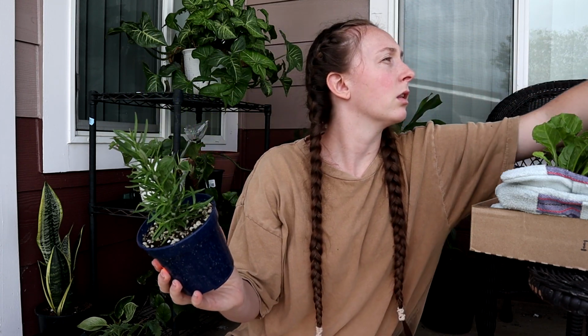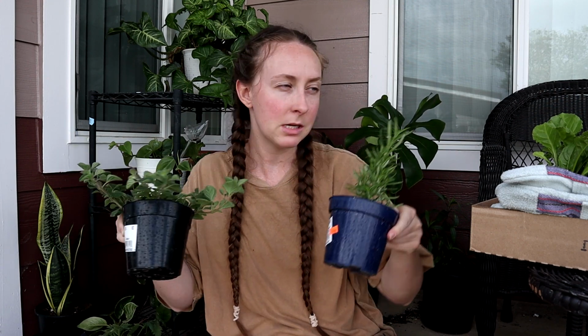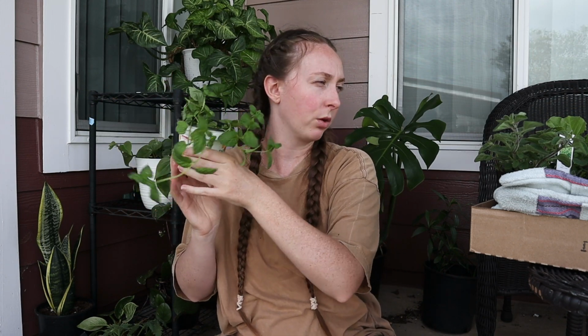I got a little sprig of rosemary. This is oregano, I believe. And I have a long little tiny garden bed that I'm going to put the rosemary, oregano, and thyme in. Got some mint, which I didn't realize will need to be in its own separate pot. I thought it could sit well with the other herbs, but I guess you have to put it in its own pot. It doesn't really like the other herbs that I got very much.